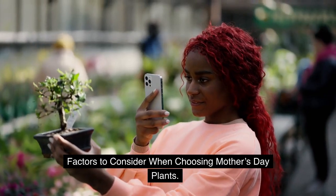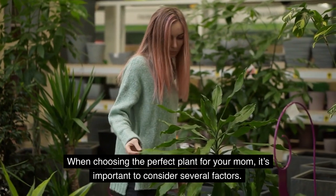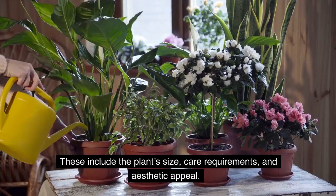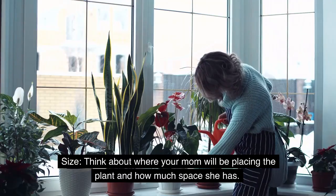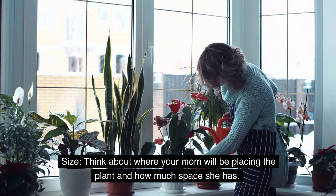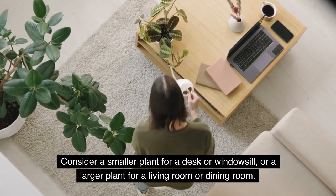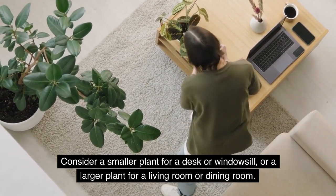Factors to consider when choosing Mother's Day plants. When choosing the perfect plant for your mom, it's important to consider several factors. These include the plant's size, care requirements, and aesthetic appeal. Size: think about where your mom will be placing the plant and how much space she has. Consider a smaller plant for a desk or windowsill, or a larger plant for a living room or dining room.